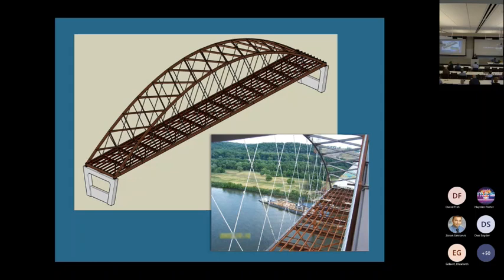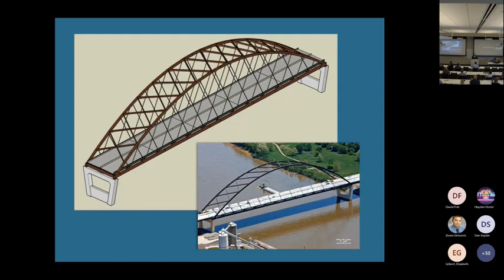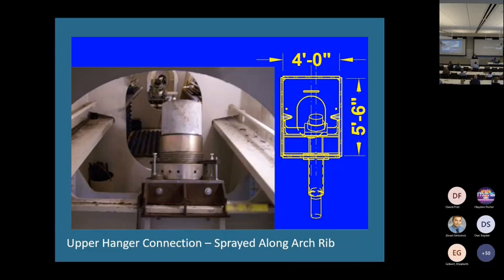The problem they had with the tied arches was floor beam lateral bending and some fractures around the floor beam connection. So we were pretty careful about that, and that's one of the reasons we wanted the deck to float. I wouldn't do this again. Even for a bridge this size, I think we've gone away from this, but this was the beginning, on the history side.